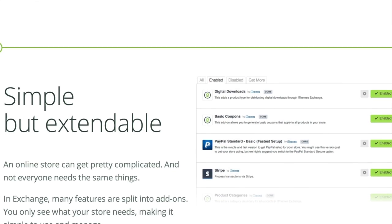One of the underpinnings of this plugin and the whole mantra of iThemes e-commerce is they want to do things in a super simplistic fashion. Yes. They are trying to spearhead e-commerce simplicity, which is going to be an interesting challenge.